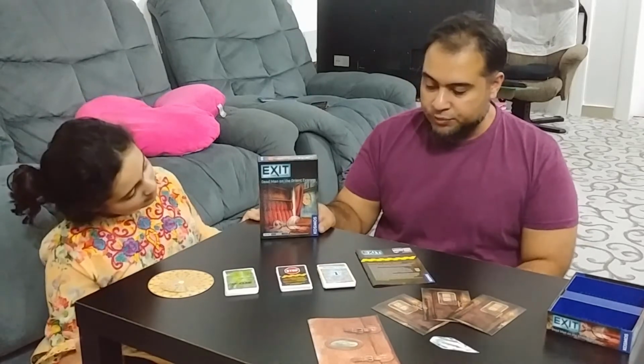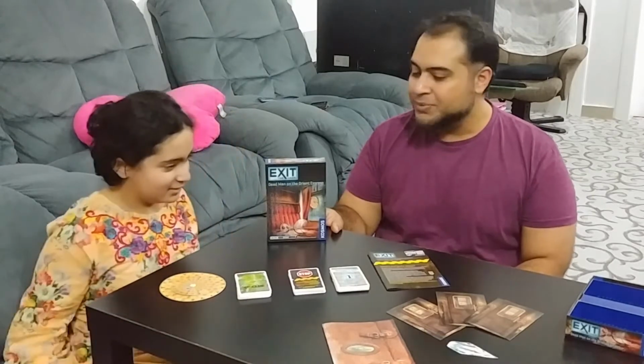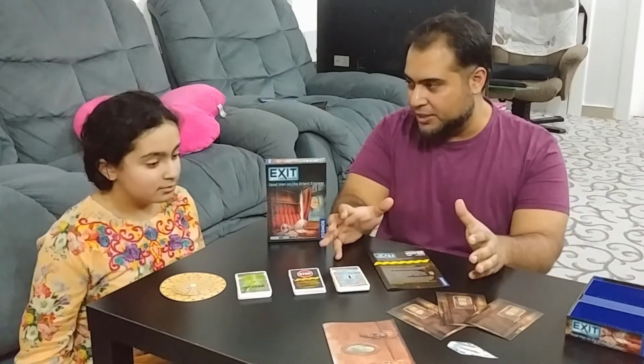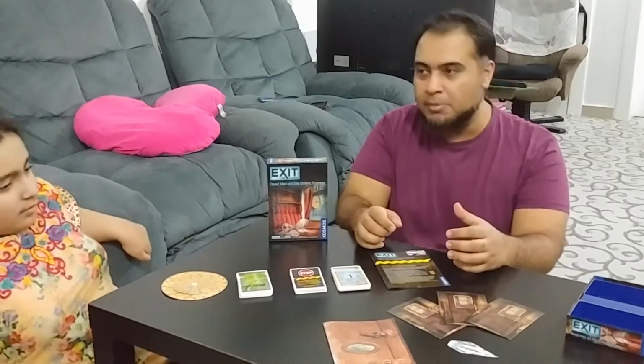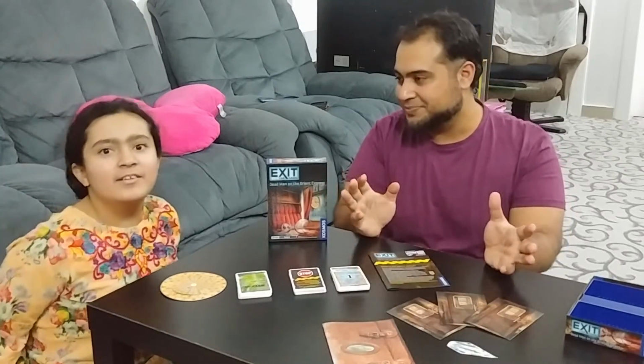Now, one of the unique things about the Exit series of games is that it has destroyable components. So actually, when you go through these puzzles, you destroy these things to solve the puzzle. You will be writing on them, cutting these cards, poking holes in them. Whether you like it or not, we're doing it.